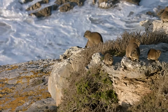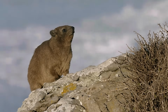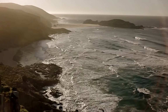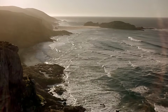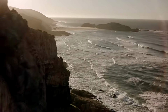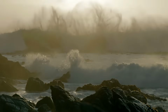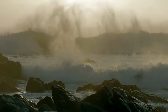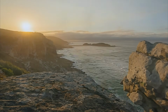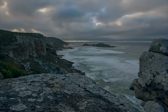As the South African summer draws to an end, so does the Dassie's mating season. Many of the colony's females are pregnant. Now they have to get through the winter. During the following 5 months, tremendous storms rage across the countryside. They bring with them cold and rain.